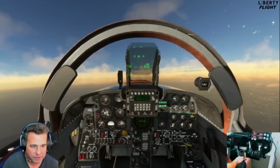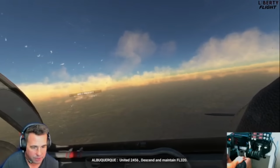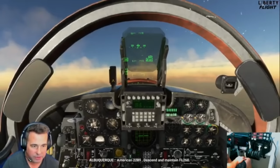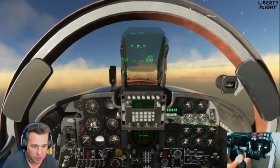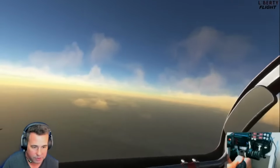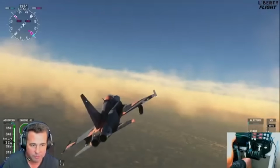There's 27,000. It is beautiful. All right. Here we go. 30,000 coming up. I'm doing a slow climb so we don't lose too much airspeed. I want to see if it can get up to 50,000 feet or so. We're going to start turning back towards the airport as we're climbing.